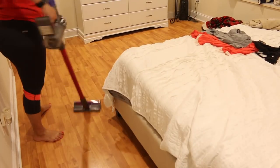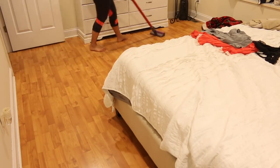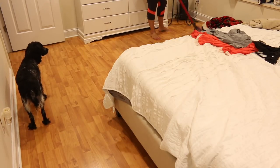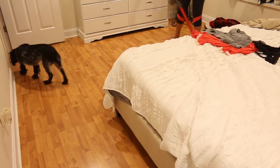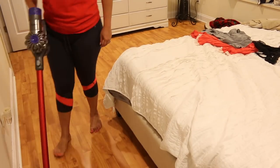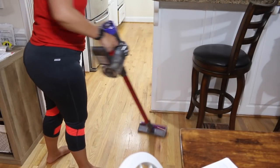So I'm just gonna finish off with my Dyson cordless vacuum. I will have this one linked down below too. I can't remember if I said that already or not. Obviously, Rosie is obsessed with the vacuum. Lady's terrified of it, so you won't see her whatsoever if that vacuum is out. She does like this one a little bit more than the traditional one because it's not as loud, but she's still not a fan, so she was just chilling somewhere.